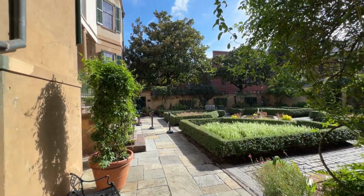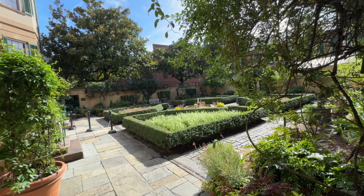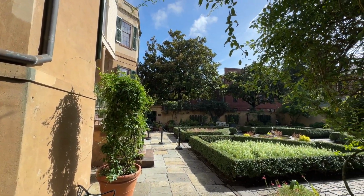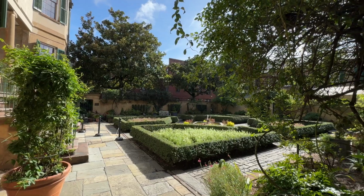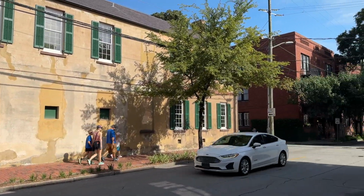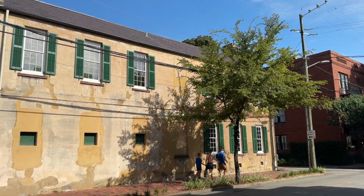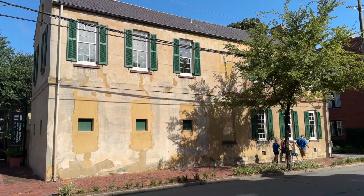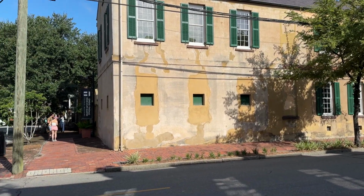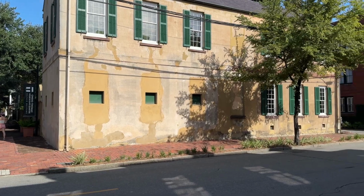Here you can see a beautiful garden with some fountains in it. A great place to spend an evening. This building is where the slaves would have been quartered. Compared to many other places here in the South, it was a very nice looking place. But obviously, being a slave is not something that anyone would have wanted to do.